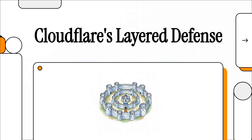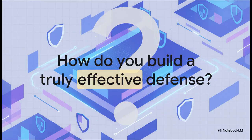All right, so today we're going to dive into Cloudflare's security strategy. We're going to break down exactly how they use a layered defense. Think of it like a digital fortress to protect everything from your network all the way down to your individual applications. You know, that's the big question, right? In the world we live in, a single digital wall just doesn't cut it anymore.